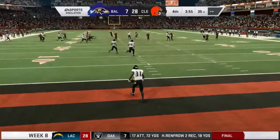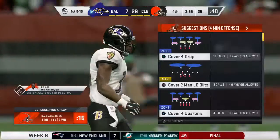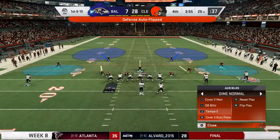That'll be taken in the end zone, and no run back here. This will be a touchback, and it comes out to the 25-yard line. The Raven offense set at the line for this next drive.